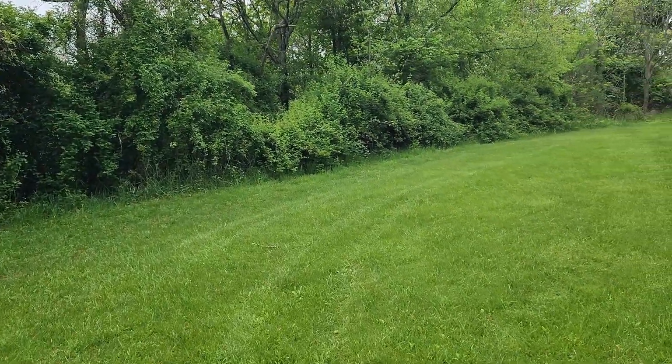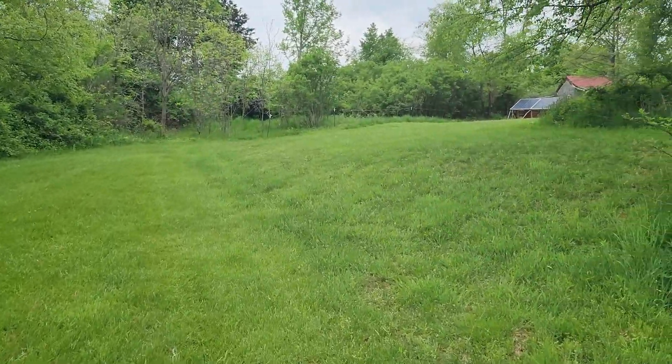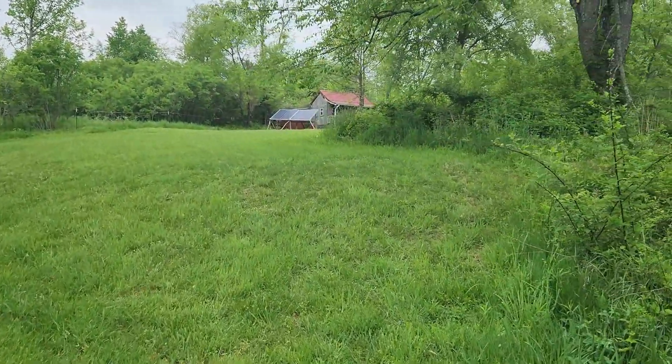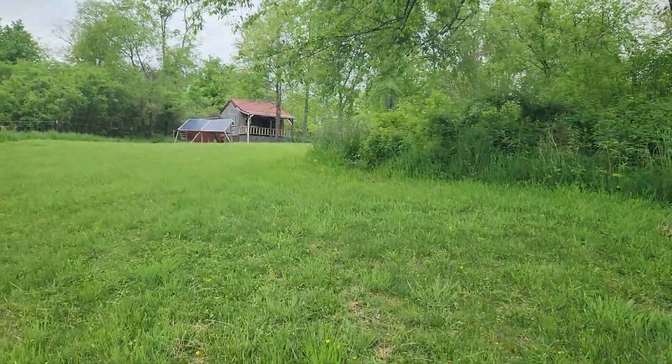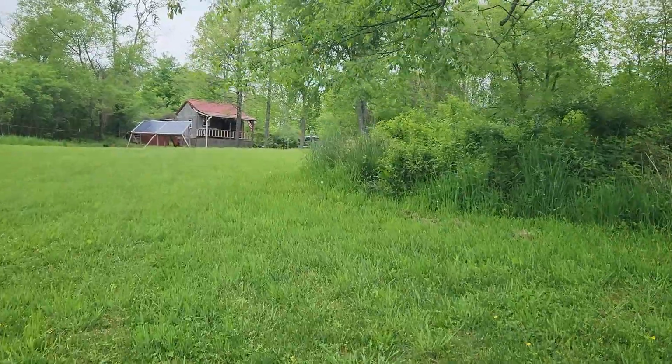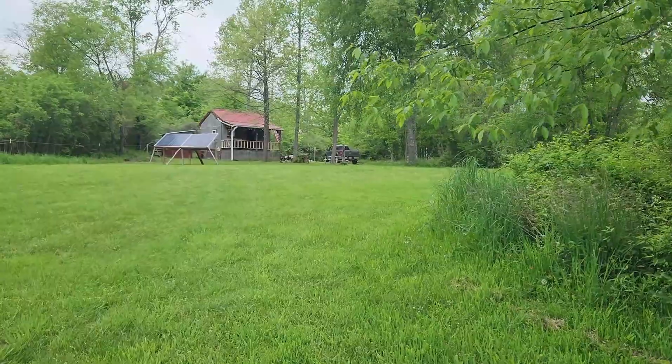More working on clearing out the barn. I would take you inside, but I haven't unlocked it yet. We'll get to that later. But yeah, I can feel sprinkles of rain. Damn it.